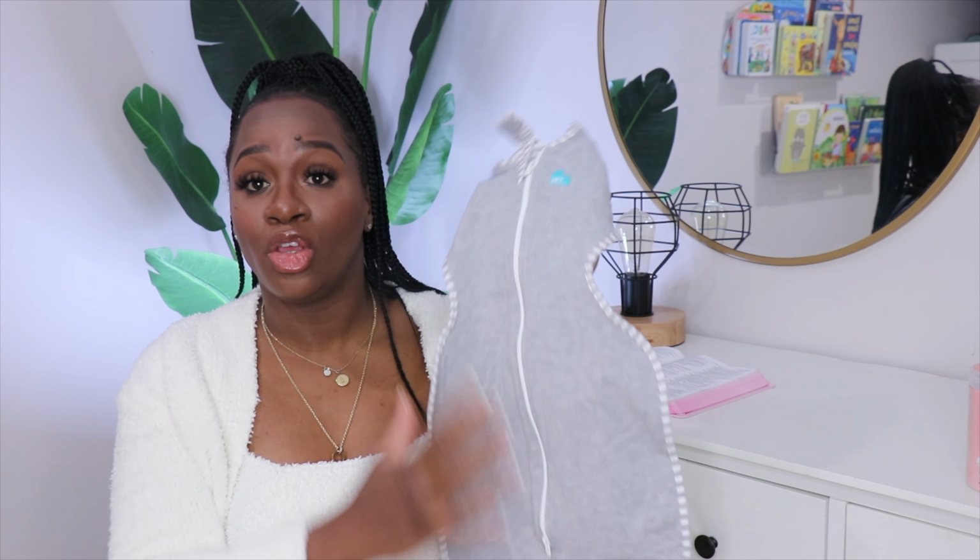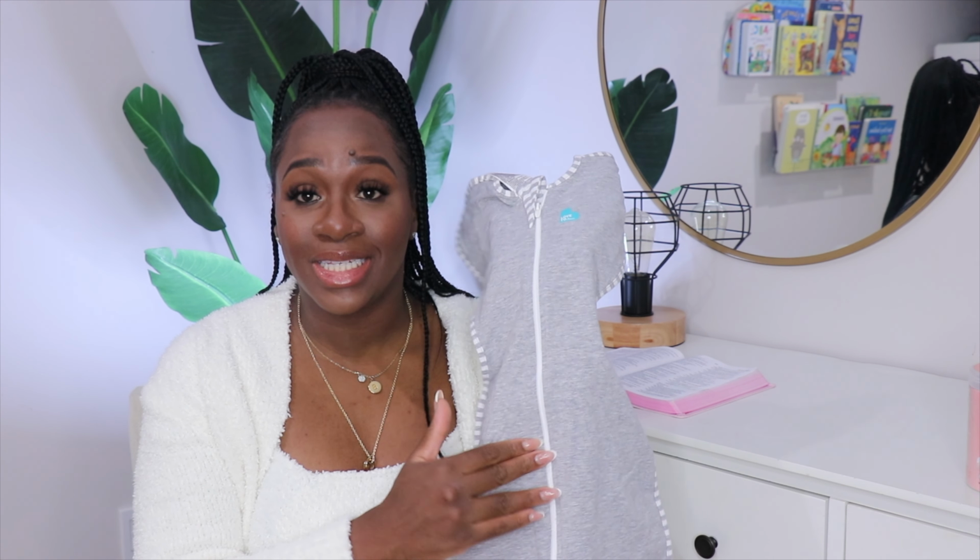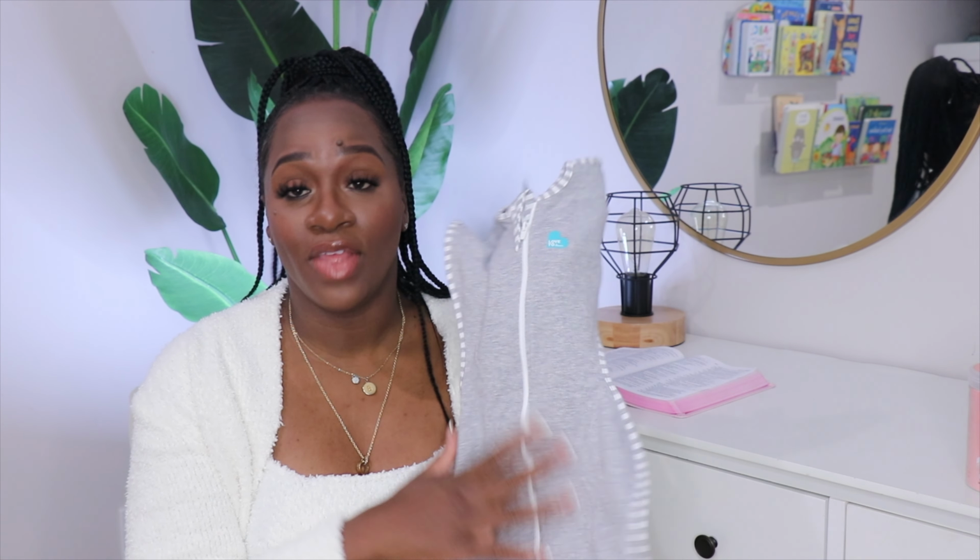This was really good for like the first, I'd say, 4 weeks. After that, she wanted to have her arms free, so I just let her be and I stopped putting her in this. But I noticed that when she was in this, she would sleep a lot longer, and she wasn't startled, like she was falling or something. So this came in clutch for us, and I definitely love it because I do see the difference when I don't put her in it.